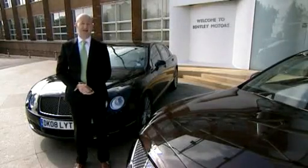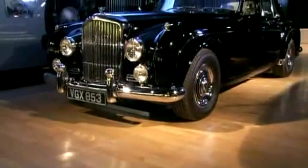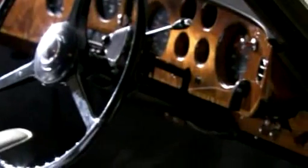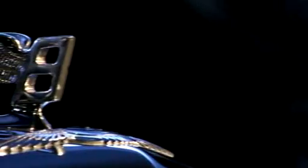Now, the Flying Spur itself started out in history back in 1957 when H.J. Mulliner wanted to create a car for fast continental touring with additional luggage capability built off the two-door. Back then, the first year of sales achieved 273 units, 80% of which was here in the UK.